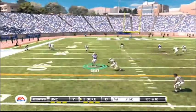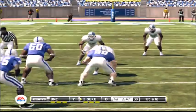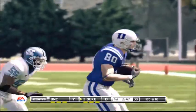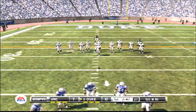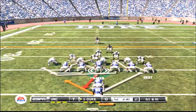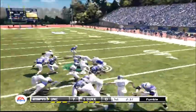Back to pass. He's taken down at the 34. Getting the ball to your tight end and allowing him to make plays in the passing game can really open things up on the outside for your real speedsters. From the 34-yard line, first down. The ball pops free.